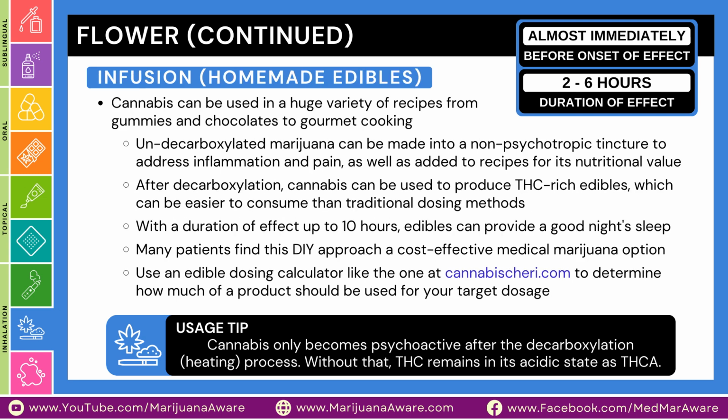There are what they call homemade edibles. People make their own. So if you don't decarboxylate your medical marijuana, you'll end up putting THCA, the non-psychoactive form of THC, into your edible. If you do decarboxylate it, you end up with THC, the psychoactive part. So it just depends on if you decarboxylate or if you don't, and what you prefer.